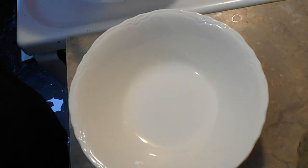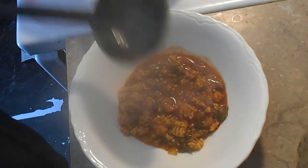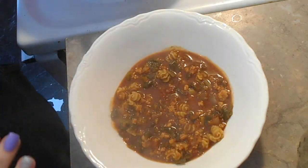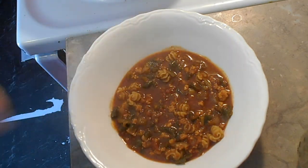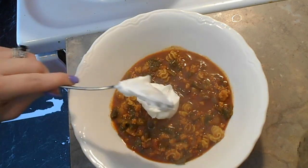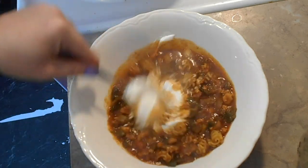Alrighty, so it is time to plate this up. Now, you could, of course, do all this in the pot if you were going to be using all of it, but I'll be reheating this, so I add my sour cream to my bowl, because you don't want to add it when it's super hot, because it can separate, and you don't want that. So I pour it in my bowl, then I take my sour cream, and this is to taste. Use as much or as little as you want. There's my dollop. I love sour cream. So mix that up.